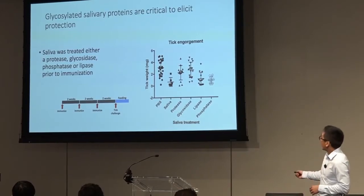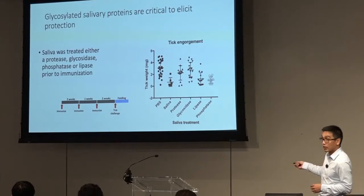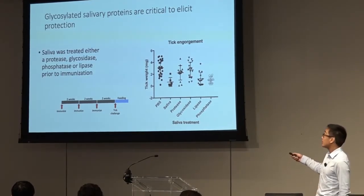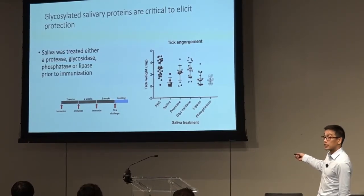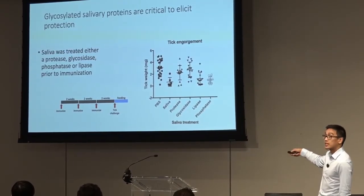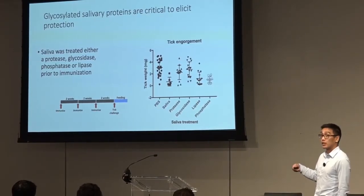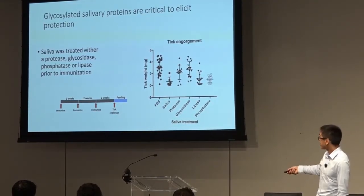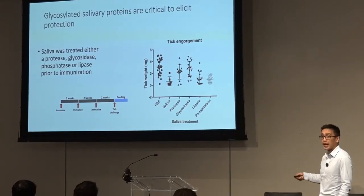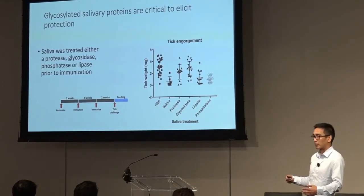And as you can see, in the PBS group, the ticks are able to feed efficiently. In the saliva group, as I showed before, the ticks are not able to feed efficiently. However, when you eliminate the proteins or eliminate the sugars, you rescue the phenotype, and the ticks are now able to feed, suggesting that the proteins and these glycosylation patterns are critical for eliciting tick immunity. Conversely, lipase and phosphatase treatment had no effect on the overall impact of immunizing these animals and providing protection.